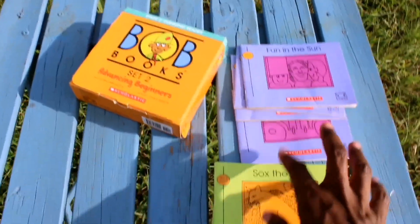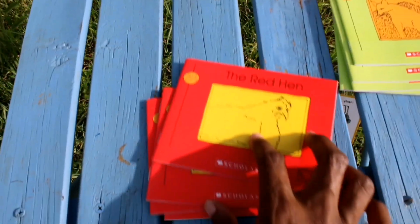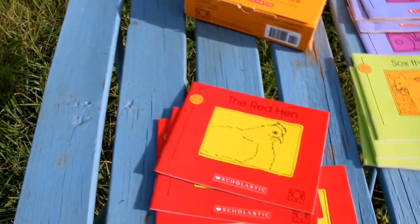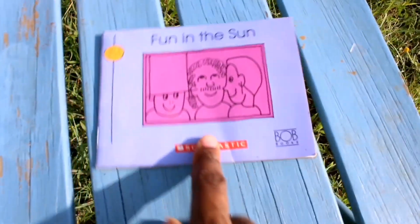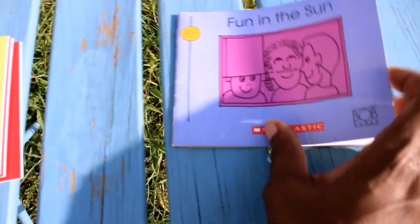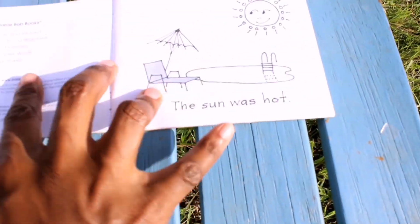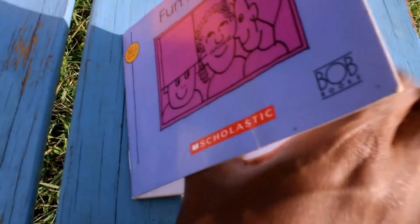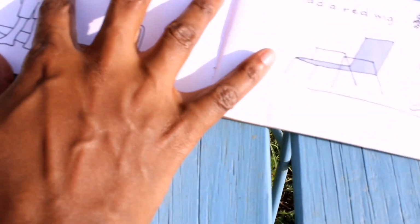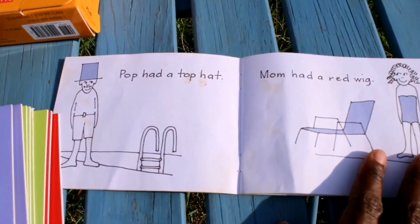There are 4 purple ones and 4 green sets of books, and then 4 red ones. So it keeps on getting harder as you move towards the end. I'll share the first book. This is set 2, book 1, Fun in the Sun. And what's nice is these books are very short, and you'll see that there are no colors here, which is good. It's just gray, black, gray, and white, and like bluish.